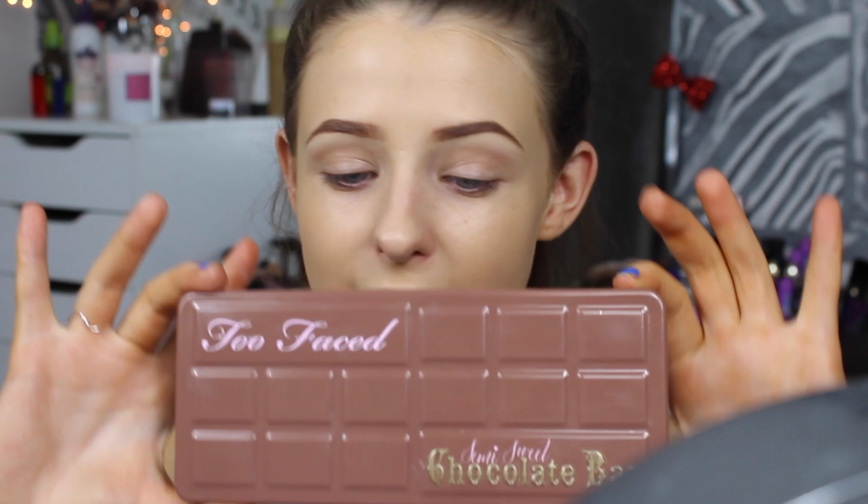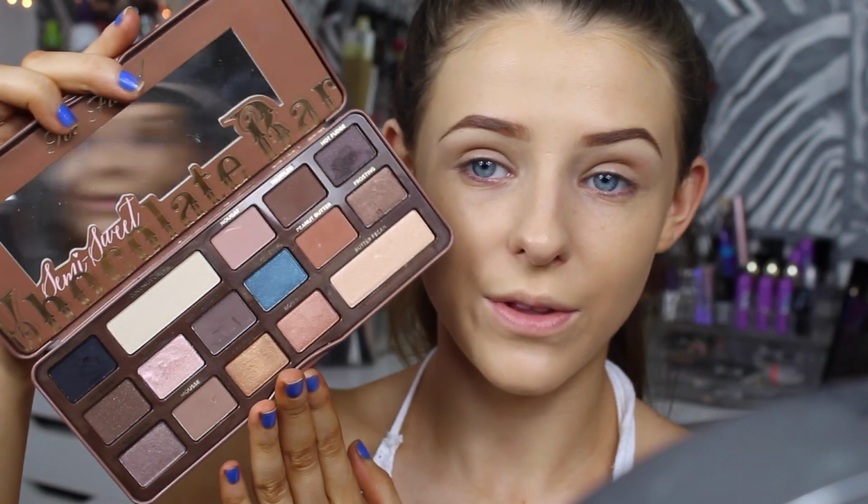So the main focus of this video is the TooFaced Semi-Sweet Chocolate Bar Palette, and I'm so blessed to have this because I wanted it for the longest time. When I seen the Too Faced was coming out with another palette like this, I was like, holy crap, I need to get it. So I had to get it ASAP, and this is what the colours look like.